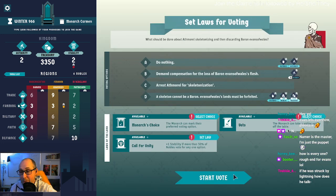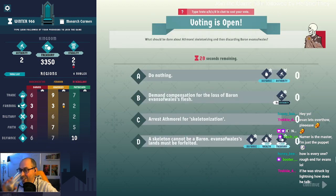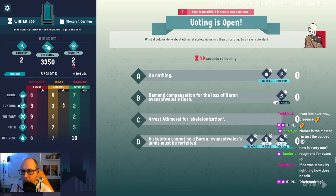It's time for a vote. I'm just going to let you guys vote for this one. I'll open another beer. There's zero chance. Well, B is not going to happen because there's no chance of authority winning. Skeletonization. That's brilliant. Maybe bottom. I'd say D. I'm leaving this to you guys. You can choose whatever. Ah, shit, I just spilled beer everywhere. Okay, keep voting.